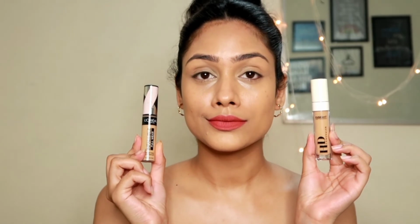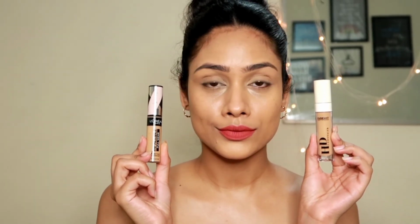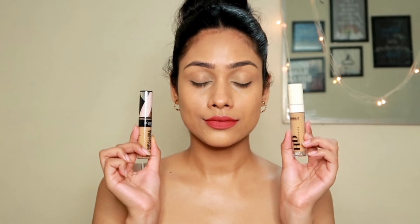Now you can see I have blended the concealers, and you can clearly see the finish, how gorgeous and how beautiful these concealers look. Just 2 dots of these, and my dark circles are completely covered. All my acne spots, my acne scars, pigmentation, everything is just covered so beautifully, and there's no trace of those, right? That much full coverage these concealers are.